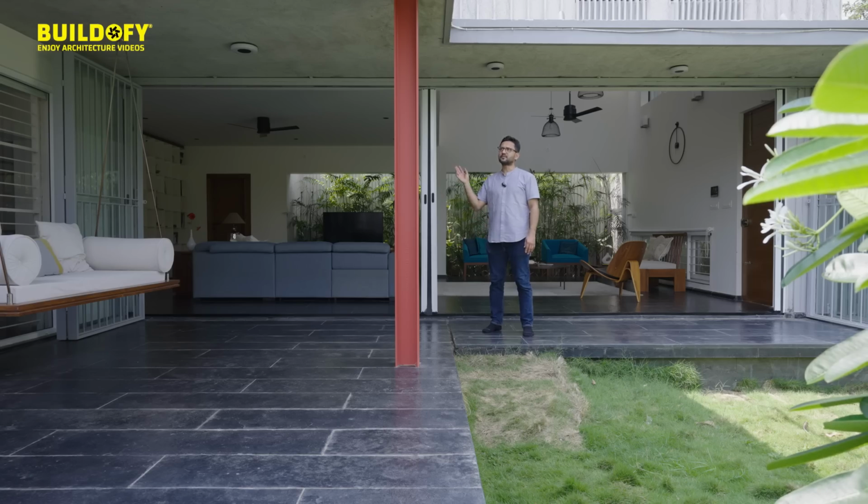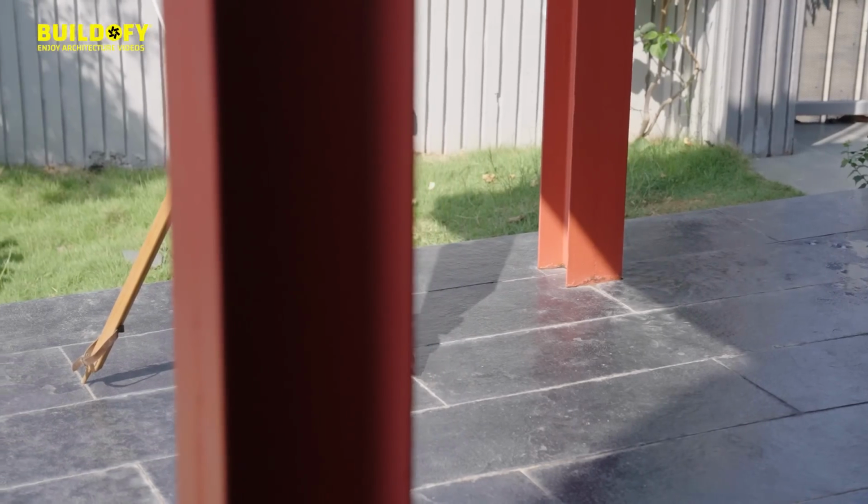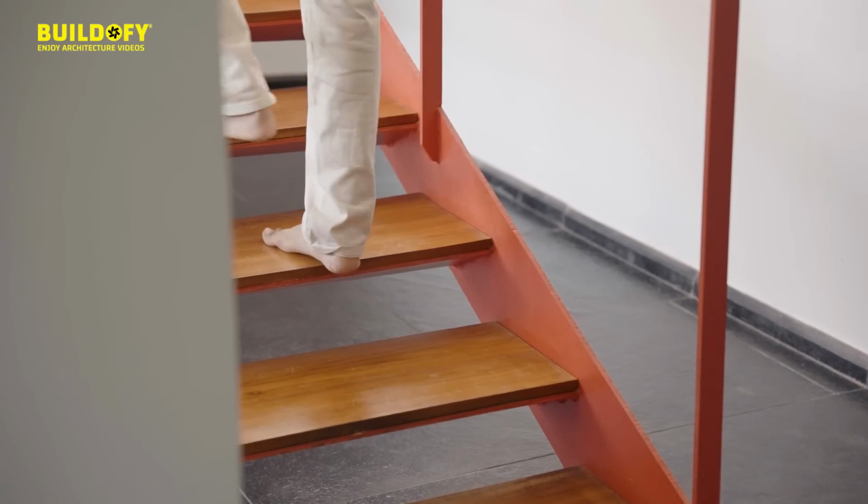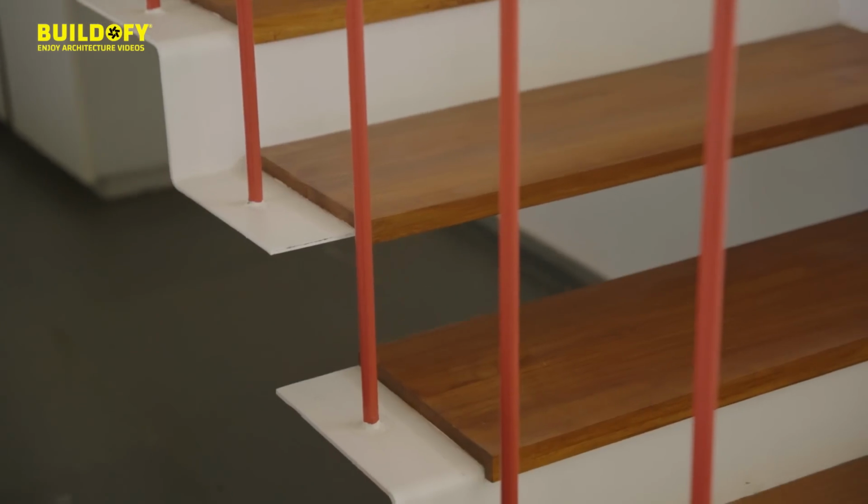So we've added a little bit of color here with these columns. We have a red on these two MS columns here, and the same red shows up in different elements of the house inside.